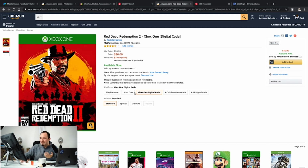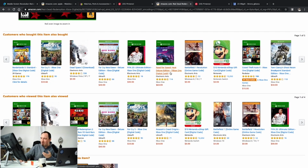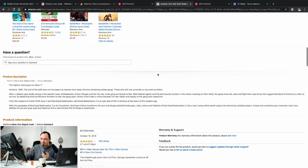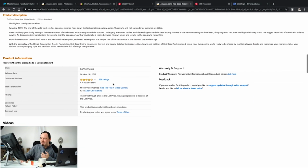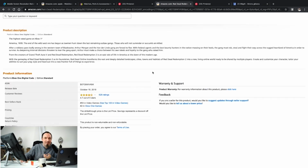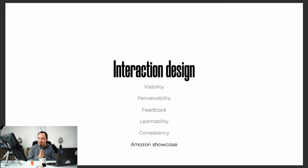So yeah, it just seems like it's working. Wherever we go, we have similar, consistent elements, and like it or not, it actually works. So that's pretty much the gist of this whole thing. Click here, etc., etc. That's pretty much it when it comes to interaction design and how Amazon treated that specific aspect, right? So that's that.